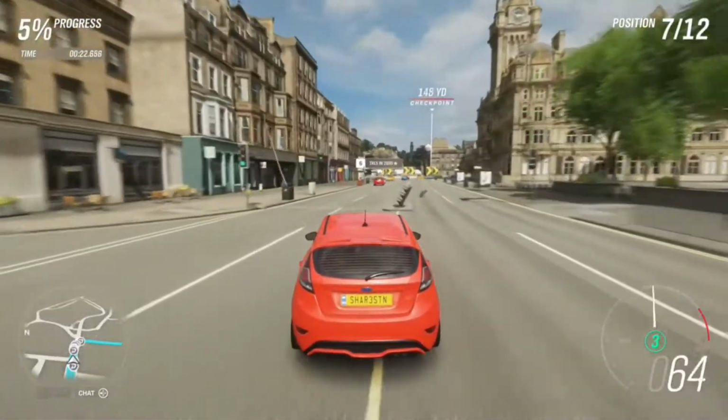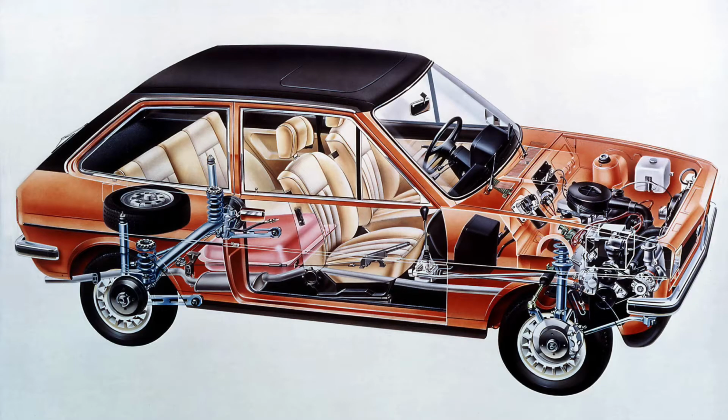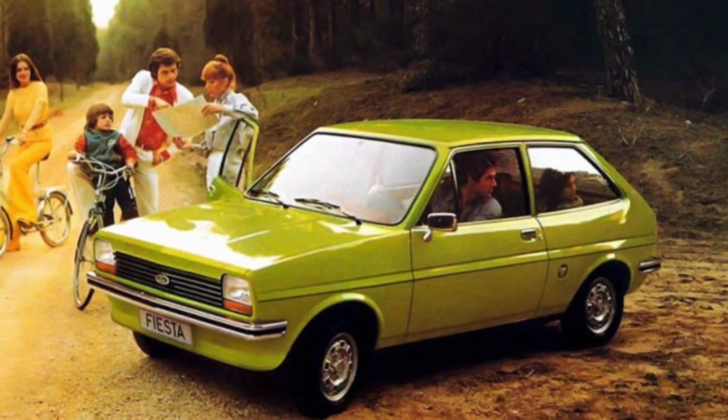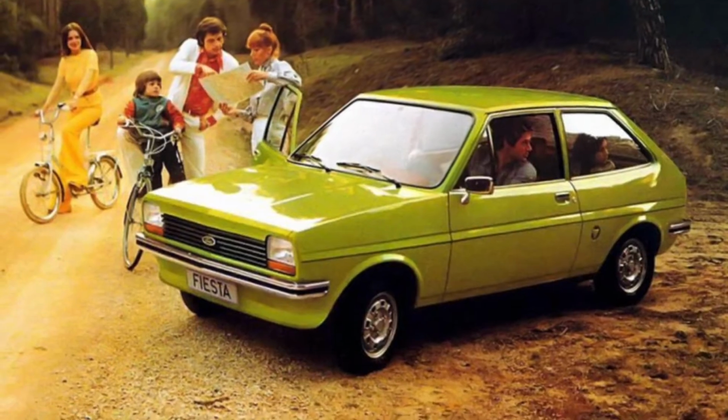Now, the very first year of this car was made in the year 1976, and it only had 45 horsepower and had a 0 to 60 of 9.3 seconds. Now, this car wasn't exciting at all, and it was front-wheel drive, but why was it such a successful car?